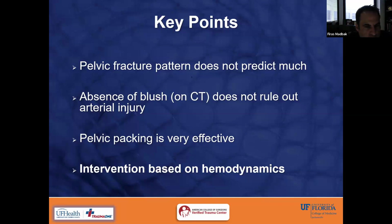The pelvic fracture, I know we talked about them. It doesn't predict much, but it just predicts the stability of the fracture, whether we need compression with a binder or fixation with a frame.